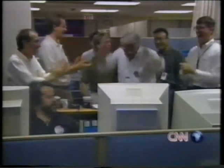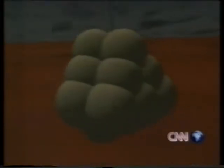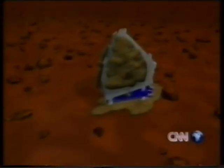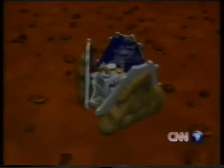NASA scientists have reason to cheer. The Mars Pathfinder has landed on the red planet. The entry, descent, and landing about half an hour ago went exactly according to plan. The U.S. spacecraft parachuted through the red planet's atmosphere and landed on an airbag cushion. NASA received signals from the spacecraft as it entered Mars's atmosphere and as it landed, but is not to receive any more communications from the Pathfinder for a few hours. The spacecraft is to release what's known as the Sojourner rover, that vehicle designed to creep along the terrain and send pictures and data back to Earth.